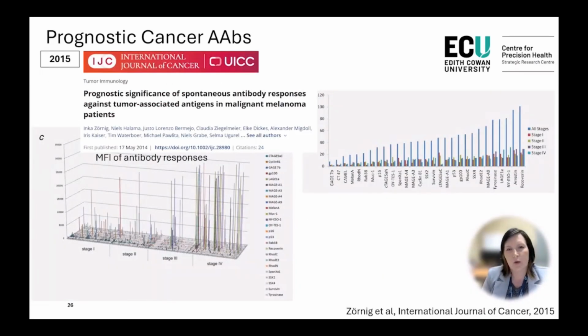Two years later, Zaenker et al. also researched the prognostic significance of spontaneous antibody responses against tumor-associated antigens in melanoma. They utilized a Luminex bead-based assay to investigate antibody responses against 29 tumor-associated antigens in a total of 365 melanoma patient sera, including all disease stages, as well as 100 gender-matched healthy controls.